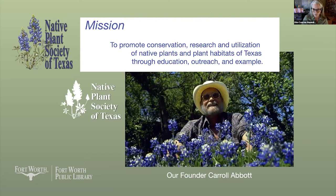I am the past president of the State Society, immediate past president. I've served for 4 years now on the executive board, and I have 2 more years to go as immediate past president. It's a volunteer position, as are all of our state officers. Our mission is not only to promote conservation, research, and utilization of native plants and plant habitats of Texas, but we try to do that through our education, outreach, and example. Here is our founder, Carol Abbott, who helped found our society in 1981.